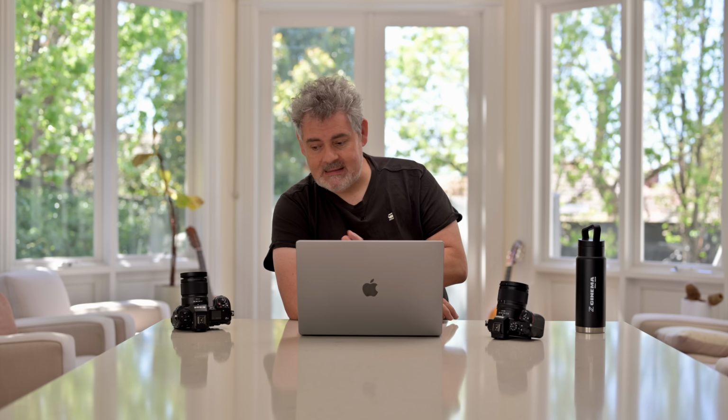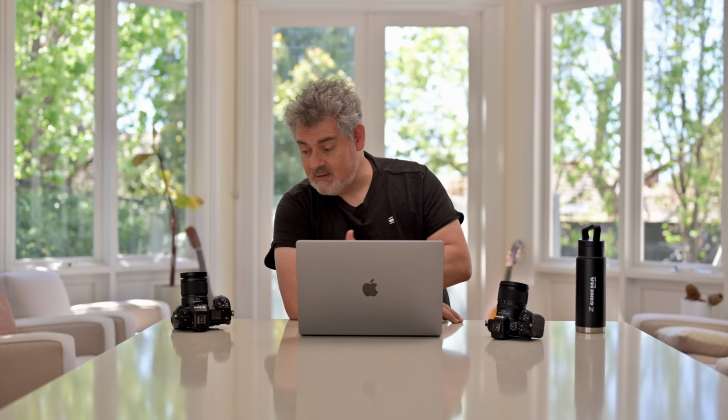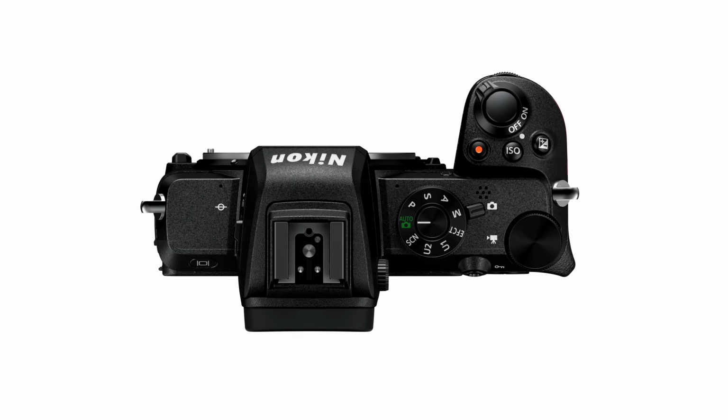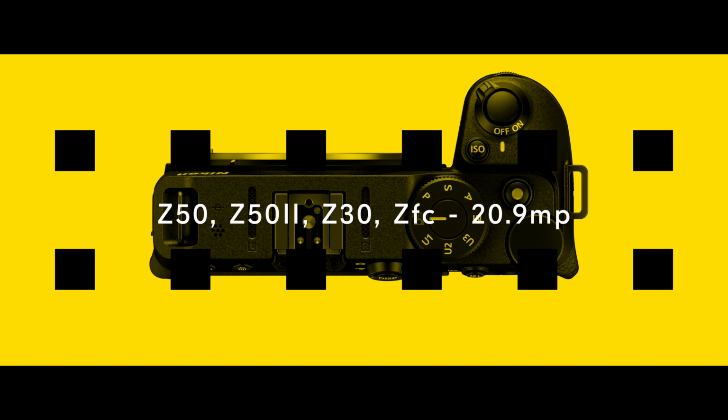This is great. Let's have a look at some very limited images that I've been able to take with these lenses and these two cameras, one with IBIS, one without IBIS, one APS-C, one full frame, because of course you can use this lens on a Z8 and you're still getting just shy of 20 megapixels, whereas if you use it on the Z50 here or any of the other APS-C cameras from Nikon, you're getting just shy of 21 megapixels. So it's a very similar outcome.